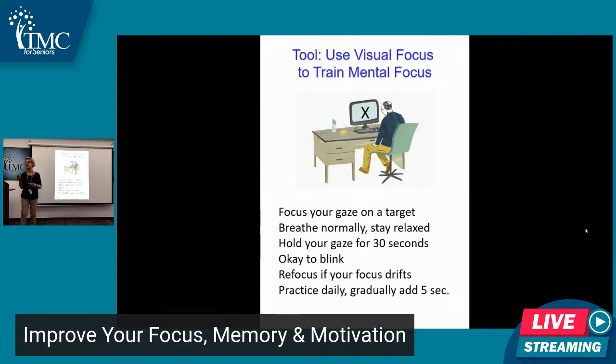And if you do this on a daily basis at home, you start out doing it. See if you can hold your focus for 30 seconds. See if you can hold your focus without moving your gaze, because if you move your mind, your gaze will sort of follow with it. So the idea is, how long can you concentrate on that particular spot? You breathe normally, you can blink, whatever, but all you do is hold it there for 30 seconds, set a timer and hold it for 30 seconds.